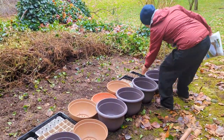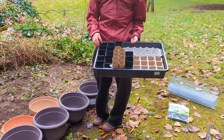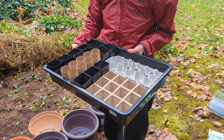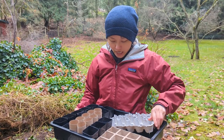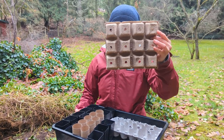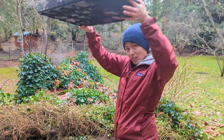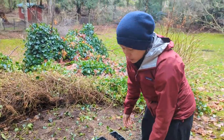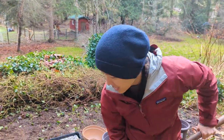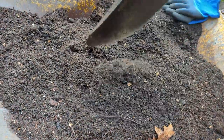I'm doing an experiment here where I have some seedling pots that I'm reusing from before, some toilet paper rolls, and experimenting with some egg carton that I punched holes in. I bought this tray to spoil myself. It was also from Daiso, which I love, because it has holes at the bottom. So I'm gonna fill it with dirt. I was mixing the medium here. It's very dense. I don't know how much more sand I should add.